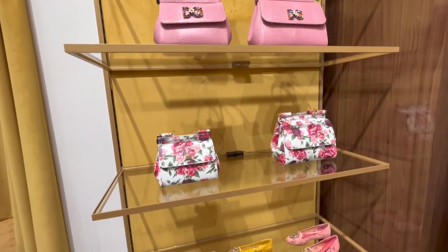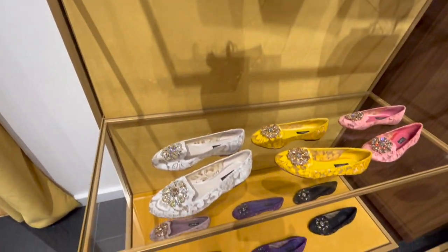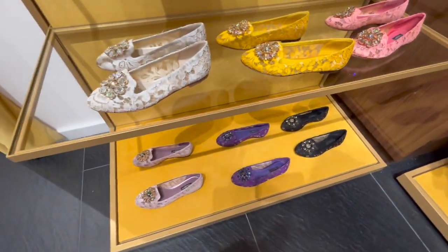Sicily bags by Dolce & Gabbana. I especially love these florals. I think any of the florals that Dolce & Gabbana do are so, so beautiful. These shoes are also so adorable.